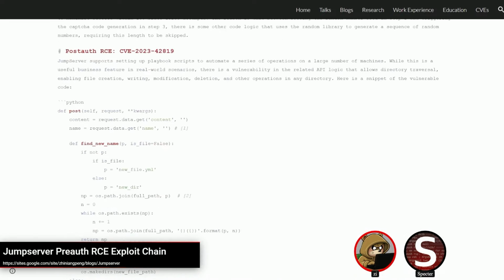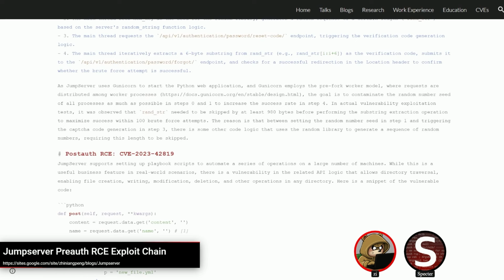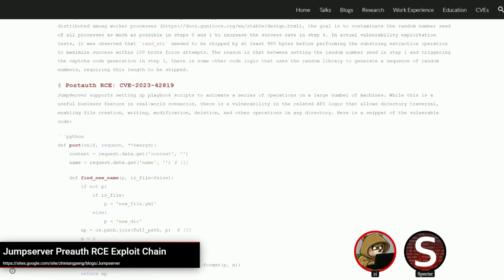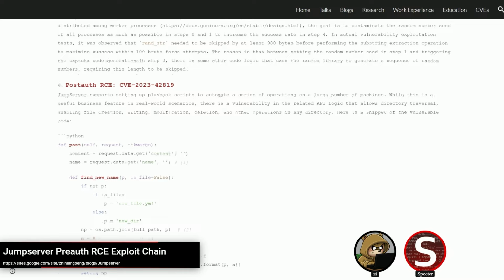But the people that are able to set up these playbook scripts, I feel like they're going to have access to run code because they're literally creating code to run on servers. So they're very privileged individuals already. So the fact that it's not taking a lot of security there and kind of trusting those users, yeah, as you said, that makes sense, it isn't unexpected.